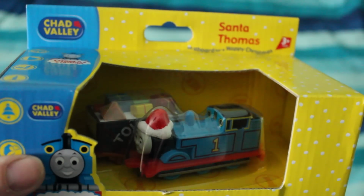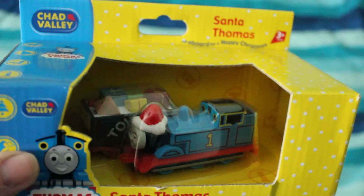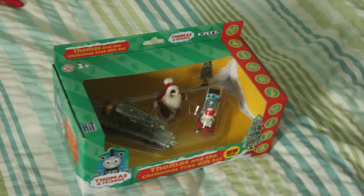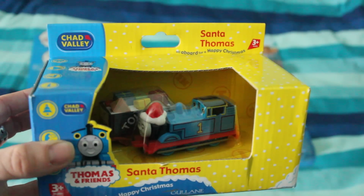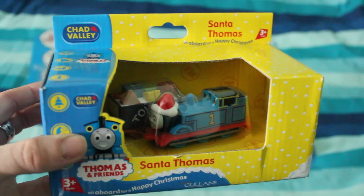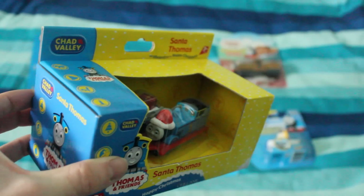But yeah, really good model. I do have other Christmas models of Thomas, as you've probably seen in my other videos. But this one again is a slightly different one. It comes with Scruffy. Certainly quite a rare one. It was only around for a limited amount of time, to my knowledge. Nevertheless, very pleased to have it. Not much more to say about that, really.